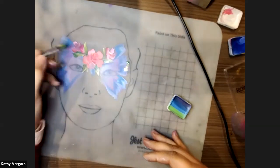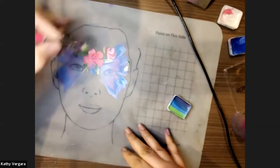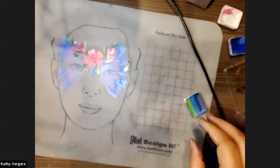Someone says you can charge $100 at the beach. Well, in my area, New York, I do $125 an hour for just face painting. Oof.